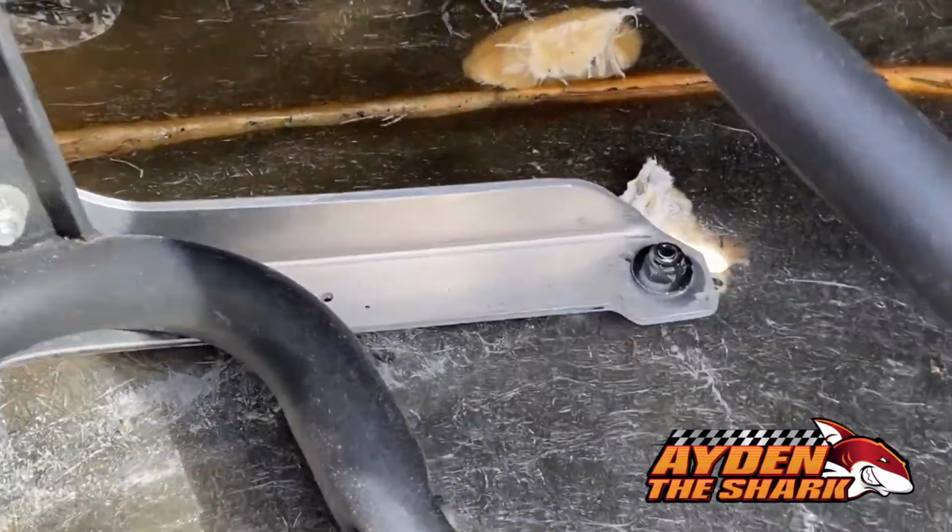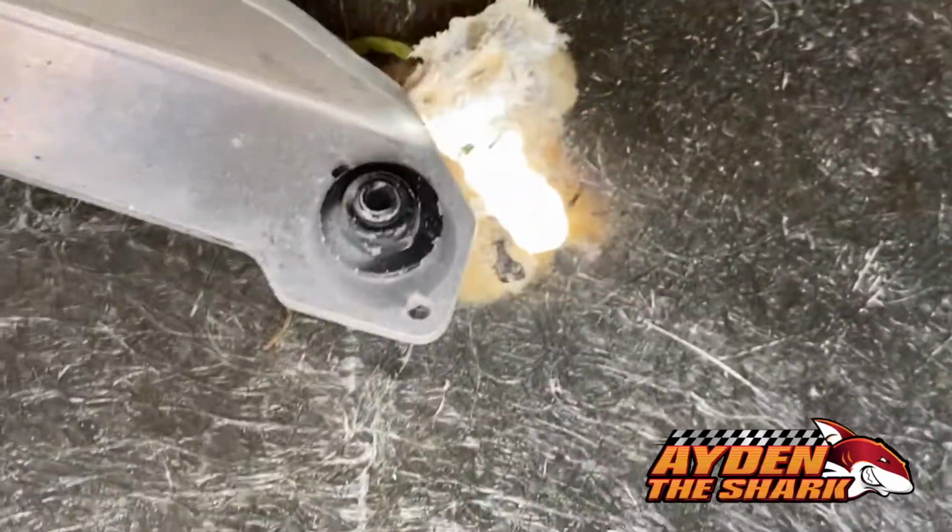We found out later that it was broken. We broke the body everywhere it mounts. We had to get that re-fiberglassed.